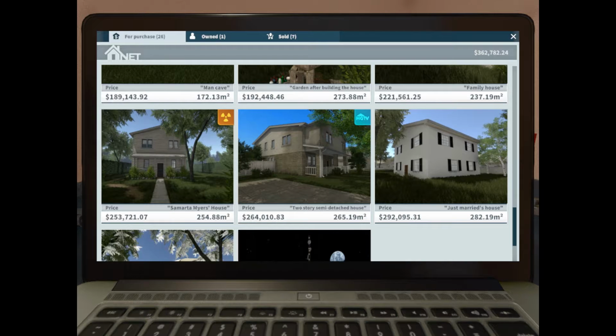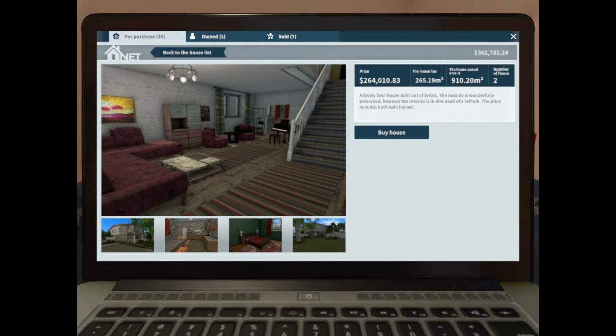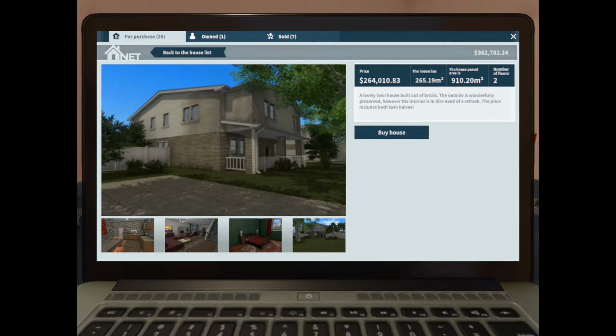So let's go ahead in here, and we will first take a look at this house. Doesn't look that dirty. Lovely twin house built out of bricks. The outside is wonderfully preserved. However, the interior is in dire need of refresh. The price includes both twin halves. Okay, so that's two houses, it looks like.